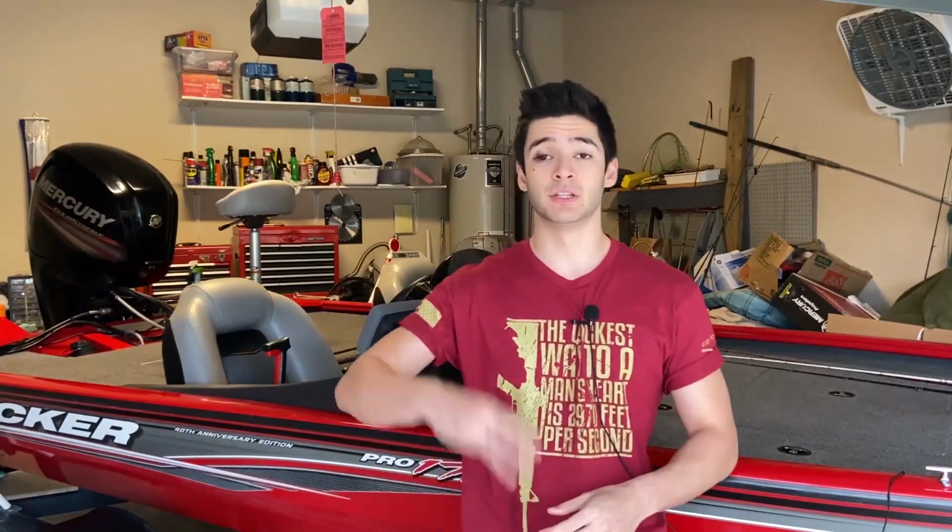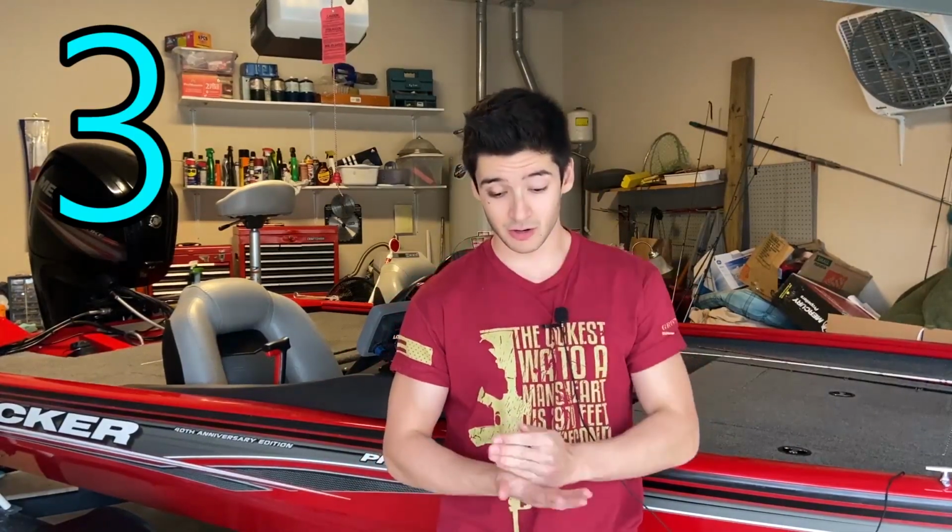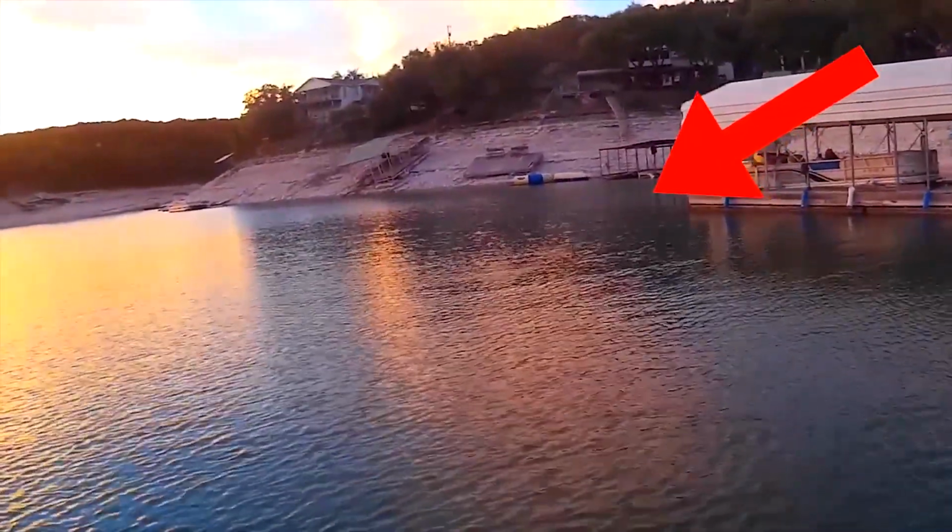So now moving on to number 3, is by far Bass Tracker boats are the easiest boats to finance. It's very easy to do. You can do it very quick. It's not tough. It's not hard. It's straight to the point. And then if you guys don't want high monthly payments, you guys can get low monthly payments.